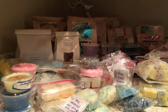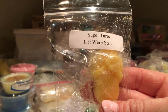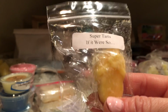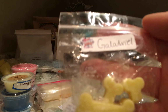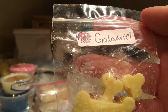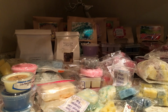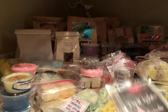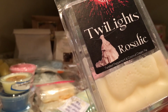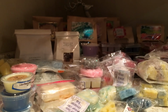And then we're going to go into a couple of samples that I received in a D-Stash. If it were so, it might be, I think is the rest of the name of that. What was the sample that I received? And I don't know how to pronounce this one. Gobbler, it doesn't matter. So I decided I'm going to melt the last bit of this clam, which is Rosalee, which is twisted peppermint and coconut cream pie.